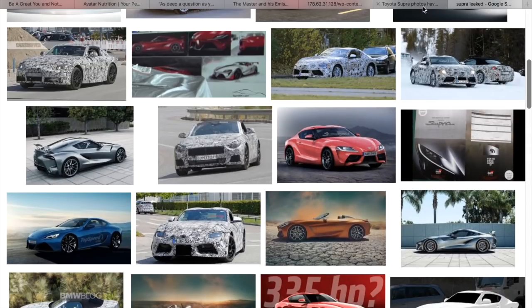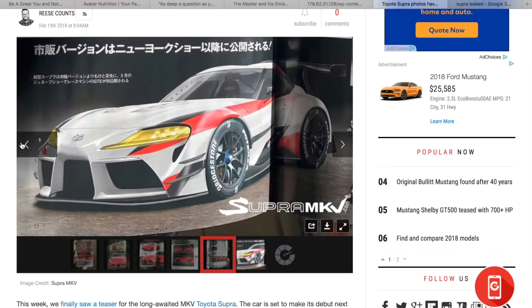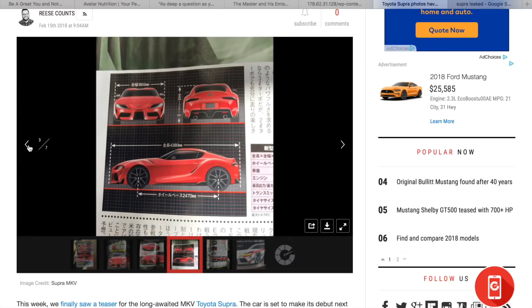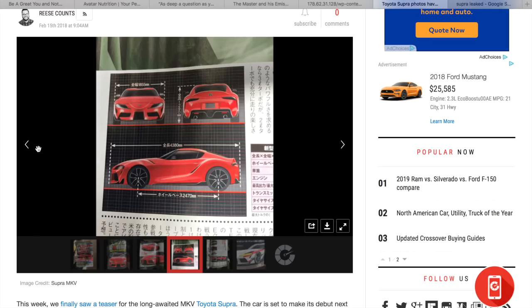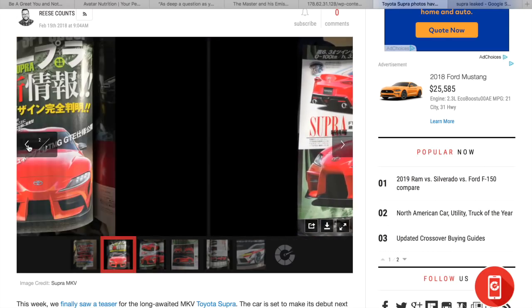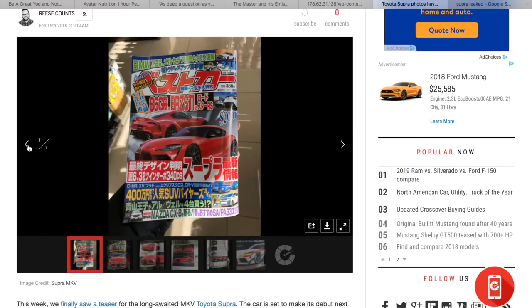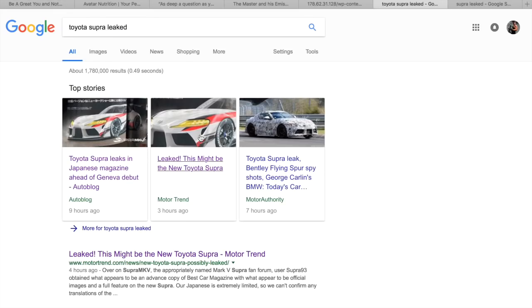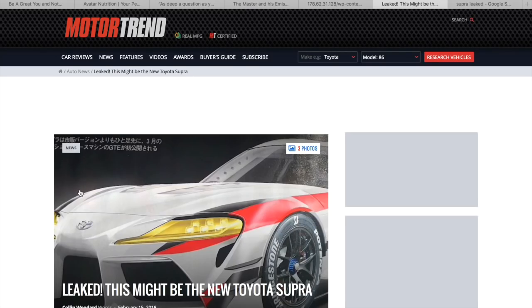Is this something that gets you going? I'm not sure the price point, but I just wanted to share these photos with you. Basically, this is essentially what the car is going to look like. We'll see at the Geneva Auto Show what it's actually going to look like, but this has hit the magazines, so I just wanted to share it with you guys. Hopefully we actually get some. This is Motor Trend sharing this too, so that's kind of interesting.